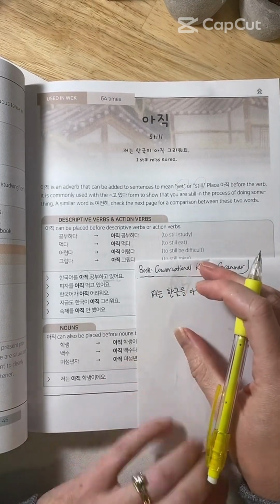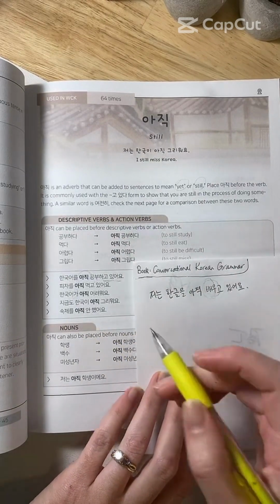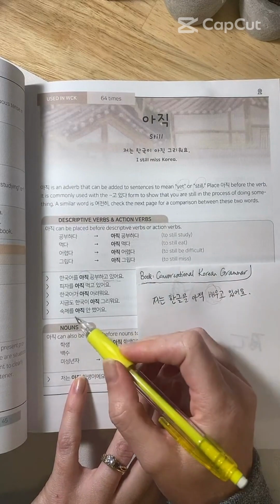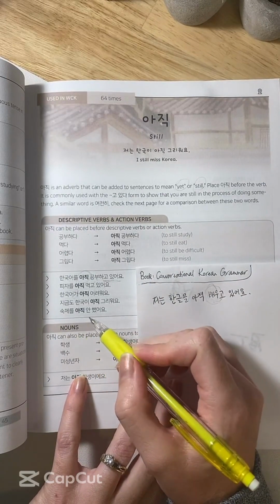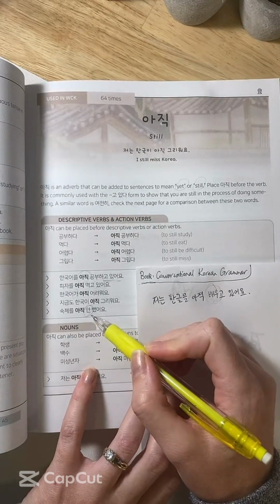Okay. Now let's do one more. Let's do this last one here. Let's do this sentence as well. So 숙제를 아직 안 했어요. So now we have 안. We learned 안 in a previous lesson.